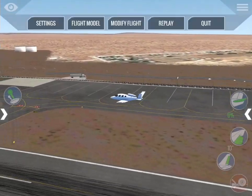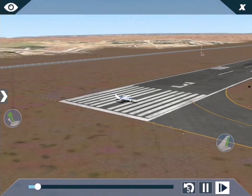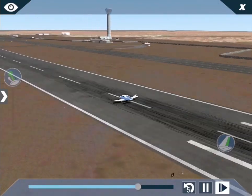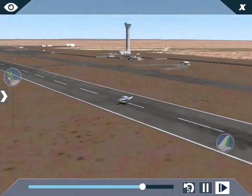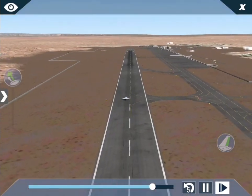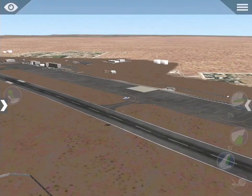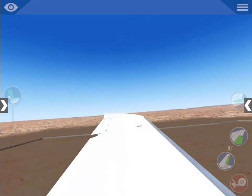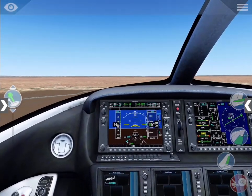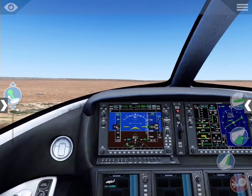Let's just check the replay. That was quite good. We used pretty much half of the runway, which is quite good. Anyways, we have just taken off in the Cirrus jet. Gear up. Yep, there we go. And there were no problems. Now let's try landing this Cirrus.